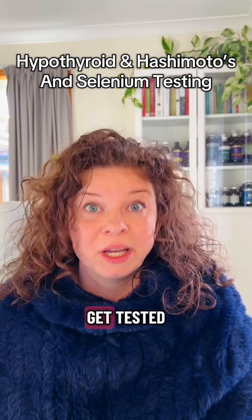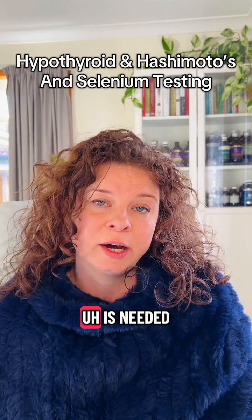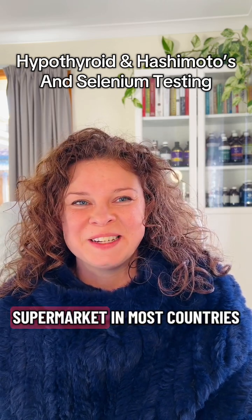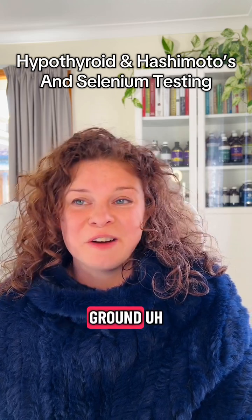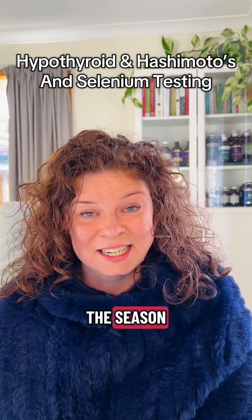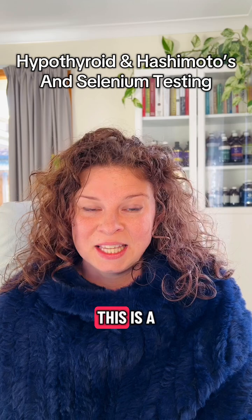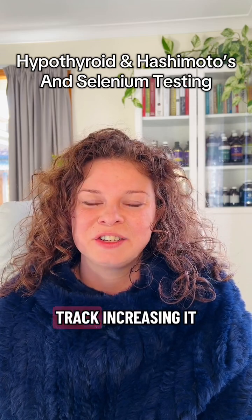Before self-supplementing, get tested. We need to know, are you actually depleted, or is there some other nutrient that is needed in your case? When it comes down to intake of selenium, there is something that you can find at a supermarket in most countries, and this is Brazil nuts. Depending on the soil that they were grown in, and depending on the weather and the season, one Brazil nut can give us anywhere between 60 micrograms to 90 micrograms of selenium. This is a good place to start. One Brazil nut a day for some people, and then down the track increasing it.